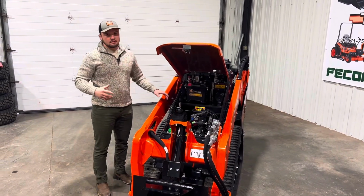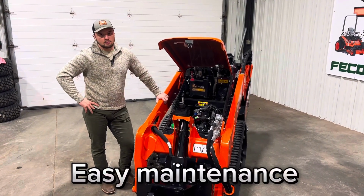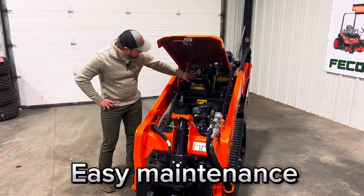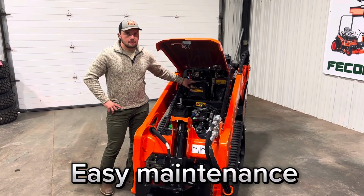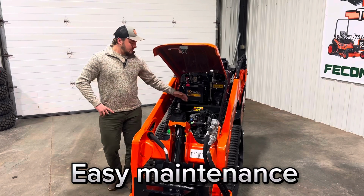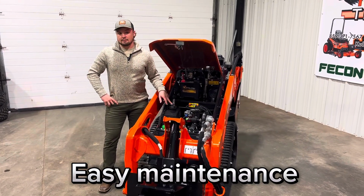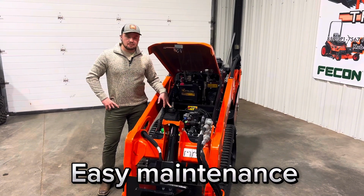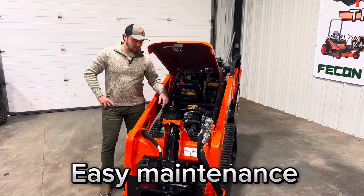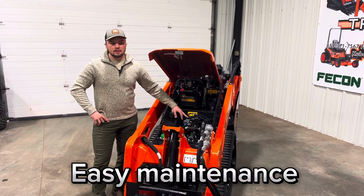So at first it might look a little daunting, like there's a lot going on, but when you really look into it on the maintenance side, it's super nice. So right here in pretty easy access, we got the battery, and right next to that is going to be the air filter, which is super easy to pop out. And then your hydraulic reservoir. And this actually comes with a little stopper plate, I assume, so you don't mix it up with your diesel fuel fill up, which is directly below it.